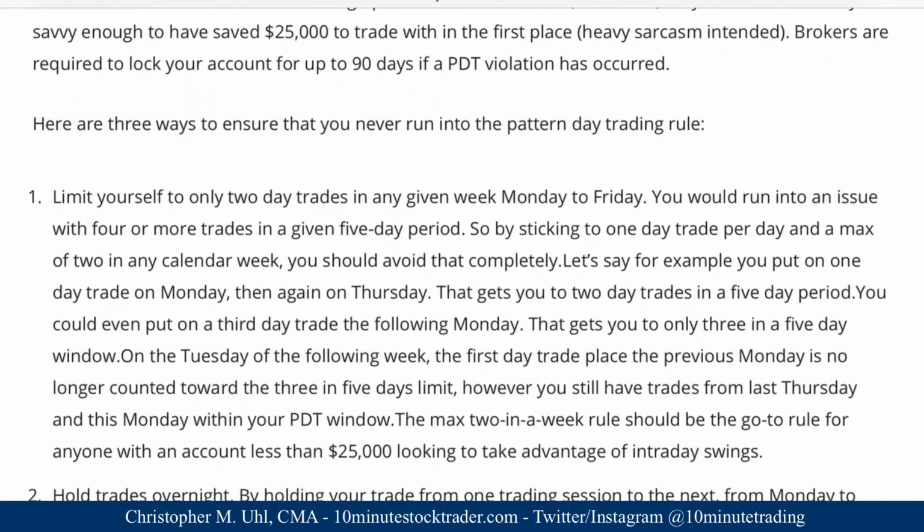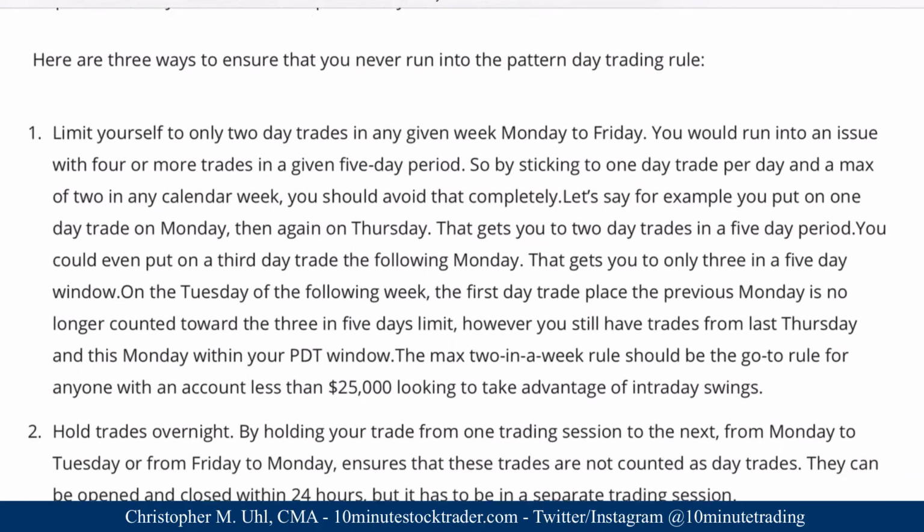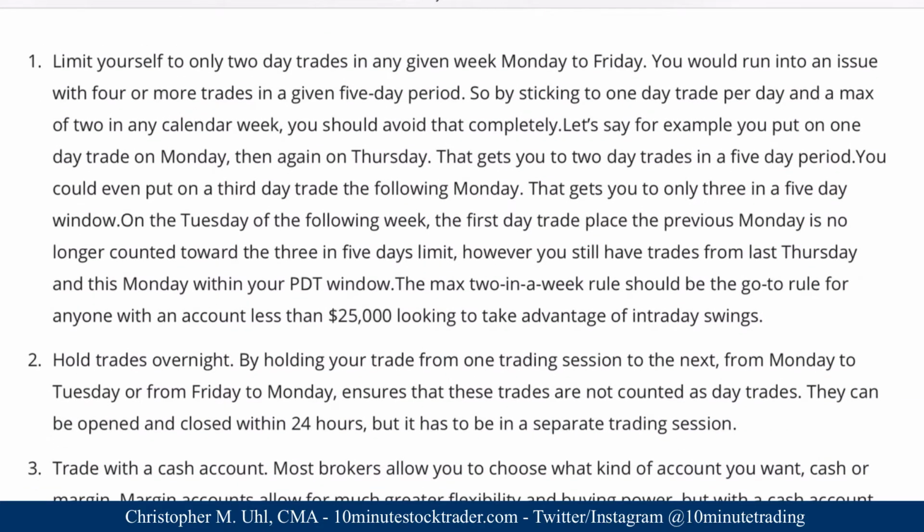The first is limit yourself to only 2 day trades in any given week, Monday to Friday. Now, you would run into an issue with 4 or more trades in a given 5-day period. So by sticking to 1 trade per day and a max of 2 in any calendar week, you should avoid that completely. Let's say, for example, you put on 1 trade on Monday, then again on Thursday, and that gets you to 2 day trades in a 5-day period.